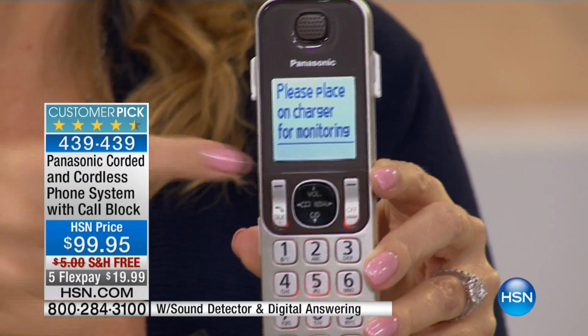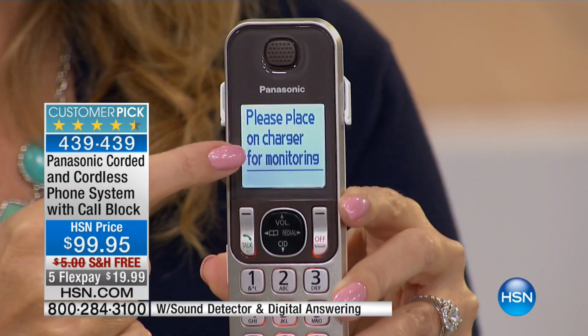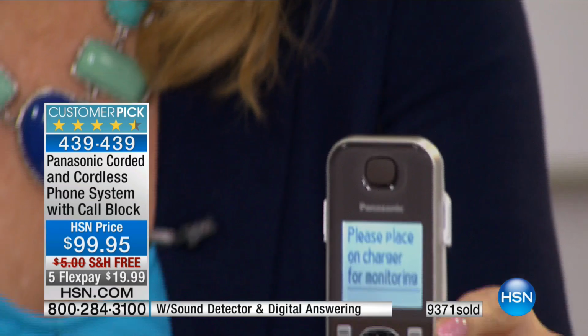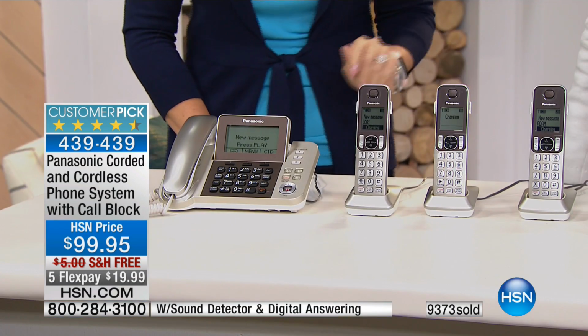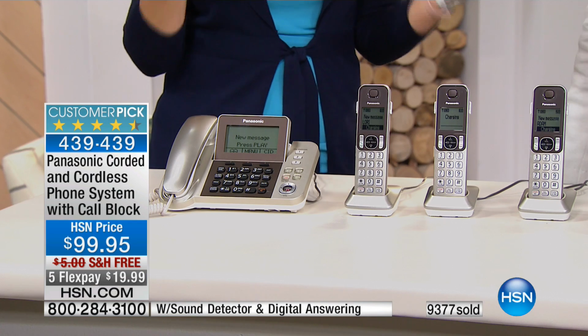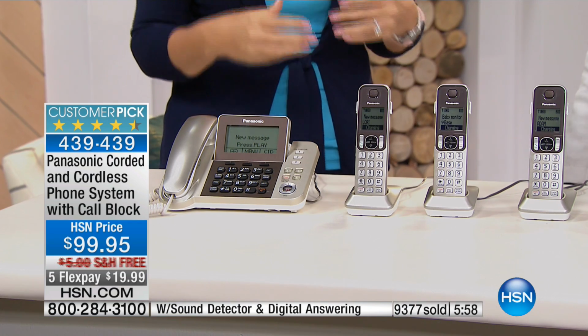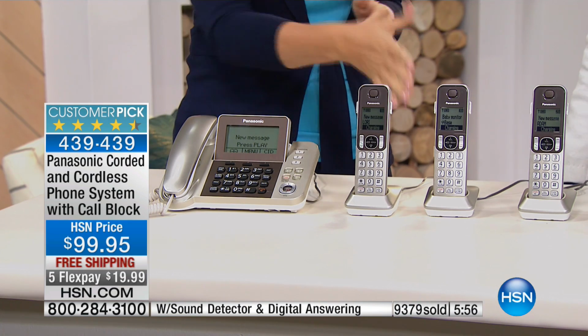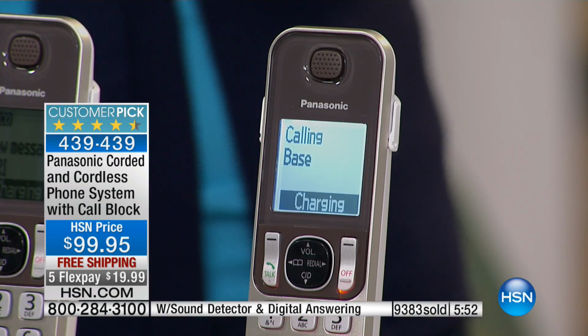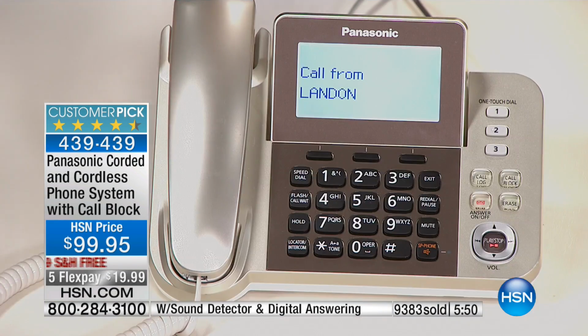So I just activated it backwards, upside down. Look at this, it's saying, please place the phone in the charger to monitor. All right, so I'm going to pop this down into the charger. So I popped it right there. Now, that's the sound detection feature. This is now going to listen for sounds in that room, and when it picks up on the sound of my voice, it will call that base station. So as soon as it heard me, it starts calling whichever phone you want it to call.